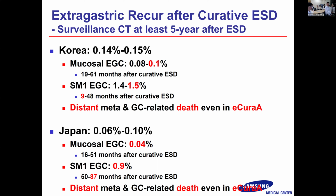So we think that we still have a very low rate, actually less than 0.5%, of extragastric lymph node metastasis during the 5 year follow-up period. It is quite acceptable considering the average 1% surgery-related mortality. So such a tiny risk is clinically acceptable. But the surgical mortality depends on the hospital volume. In our hospital, the surgical mortality is less than 0.2%, not very high.